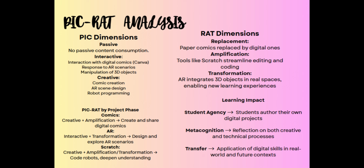Interactive, the student touches, moves, or answers something using the computer or tablet. For example, using Canva to read comics or working with AR, augmented reality. And finally, creative, the student makes something new: a comic, a game, a robot, or a digital exhibit. The student becomes the author.